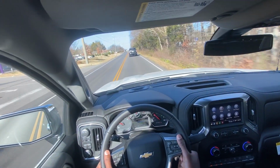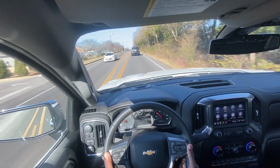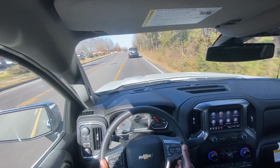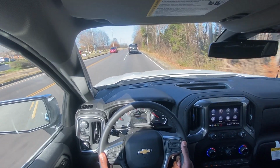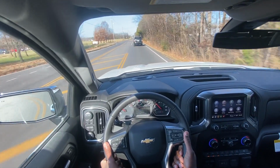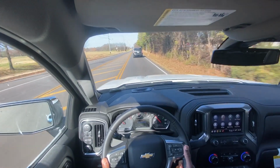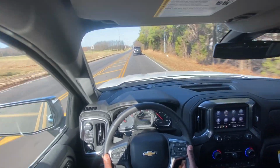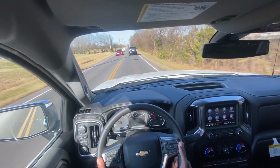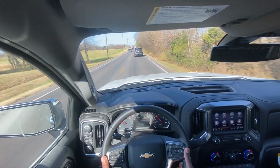And these thicker tires with the 20-inch wheels, it really makes this truck ride that much smoother as opposed to having 22s on. And of course, the perforated leather seats help. The support is really good. The seat is not necessarily hard, but it's not soft either, if that makes sense. I don't feel like I'm sinking in the seats. But it's good support and it feels nice.